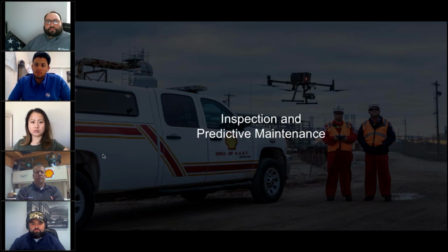And not just, like it's already been mentioned by Emerson, the flare tips and the fin fans and all the other good stuff, but it's the abnormal situations, the steam leaks, hey, there's something wrong with this analyzer. Can you put a drone up there real quick and see what you see as a reading on there?